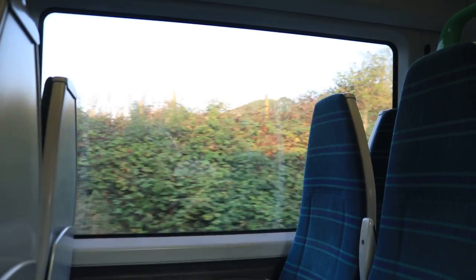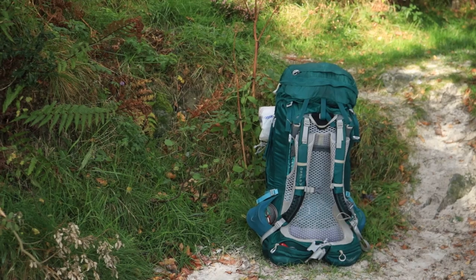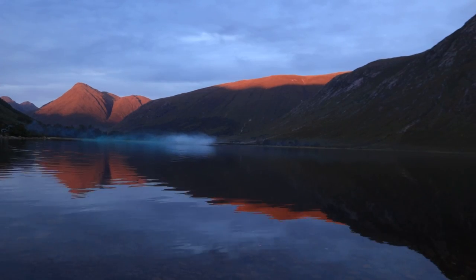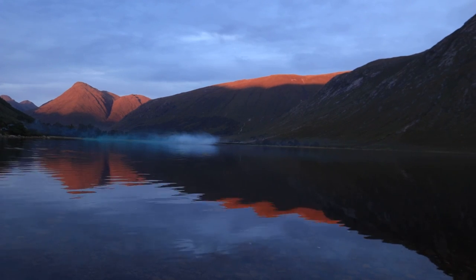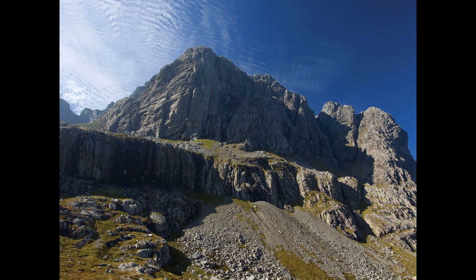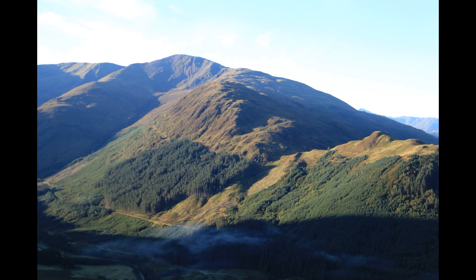Back in September, I headed to Scotland with my backpack, hoping to spend 1 month living out of my tent and exploring the stunning and diverse landscape of the Highlands. During my time, I decided to climb Ben Nevis, which comes in at 1,345 metres above sea level, crowning it the tallest mountain in the UK.